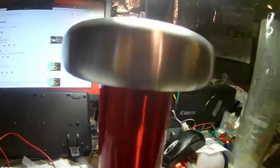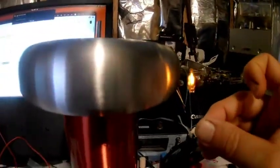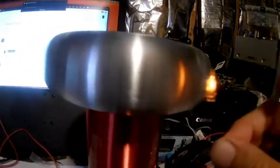Let me turn off this light. Okay, there we go. There's our Tesla coil, and look at that. It's lighting up with my hand, just with the signal generator. Okay. Pretty good, huh?